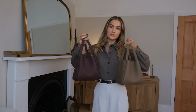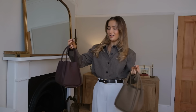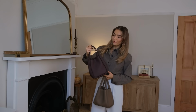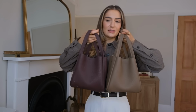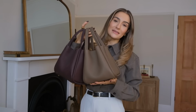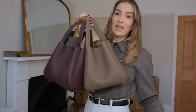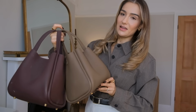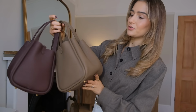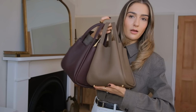And then I really struggled to decide on the second style from Songmont to include, but I decided in the end to go for the medium Song bag because although this is also a top handle bag, it's just a little bit different to the others. I love the shape of it. It's very reminiscent of the Hermes Picotin, but at a fraction of the price, and it actually comes in very similar colours as well. I feel like this one is really similar to a taupe colour from Hermes.